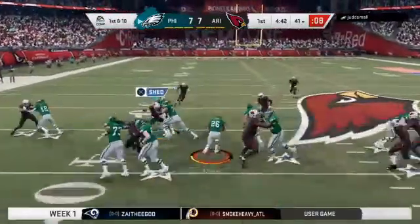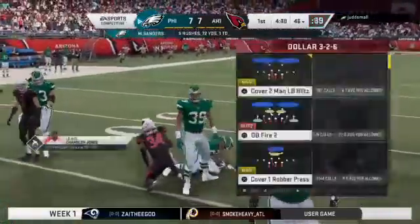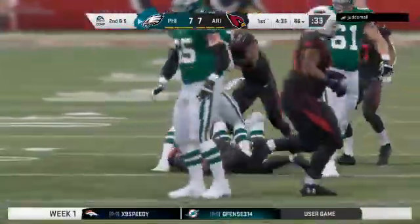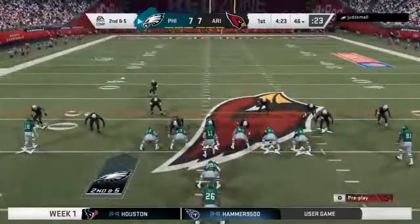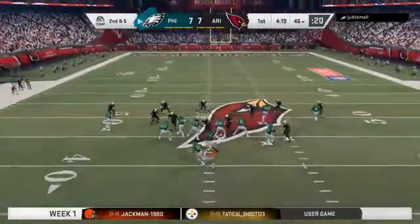On 1st and 10, it's Sanders. Give him 5 on the carry there, and it'll be 2nd down. Well, they're making an effort to get the ground game going tonight. So far, it's working. I like what we're seeing from the offensive line. They seem to have the leverage going, and they're controlling things and reestablishing the line of scrimmage, moving that defensive front backwards.